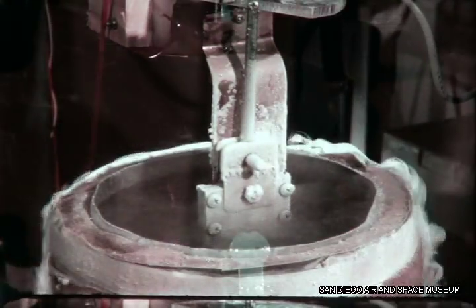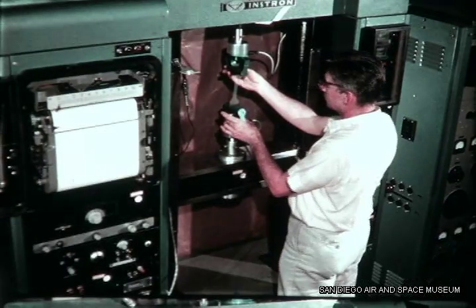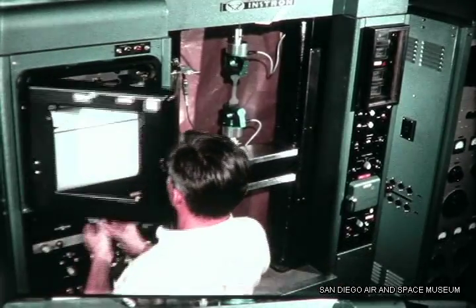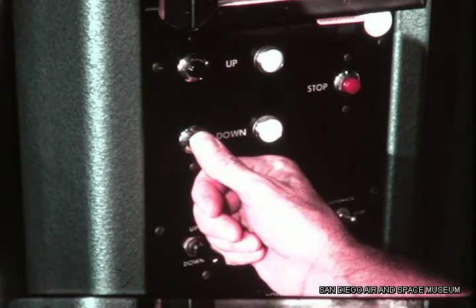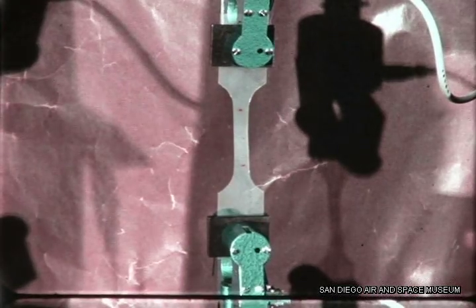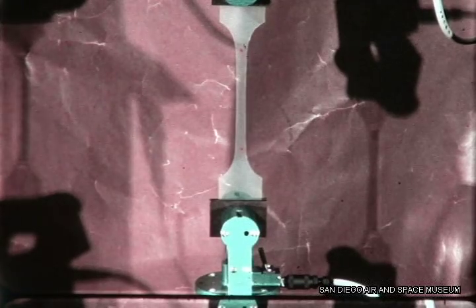After dipping, samples were tested to destruction in another lab. Variables were elongation of the samples and the force required to break them. For 20 mil samples, there was no significant difference between those subjected to thermal shock and the control samples. Thermal shock had little or no effect upon the tensile strength. For thinner samples, data produced surprising results. Thermal shock samples proved to be stronger than control samples.